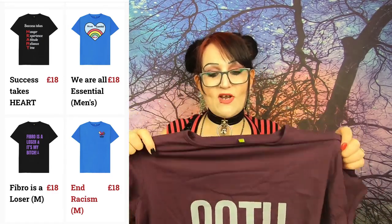So guys, it's very stretchy. It's really nice material as well, guys. I've got to tell you, it's not a cheap material. It's nice. It's not that sheer. I just like the stretch in this, guys, which, you know, it needs to stretch for my bosoms. I do know that this is recyclable, guys. This is why they're organic.